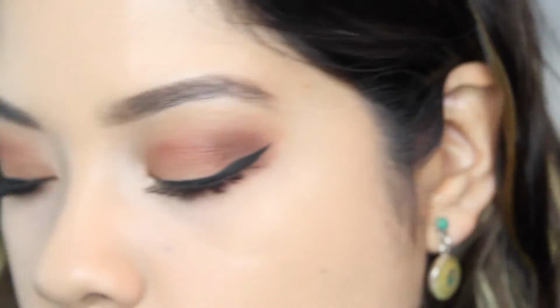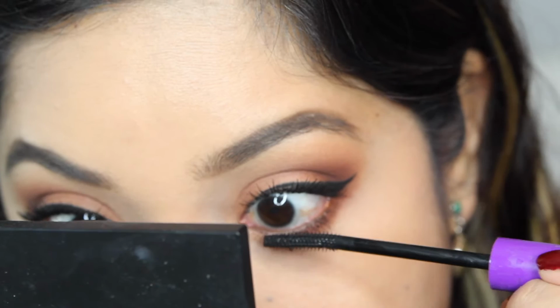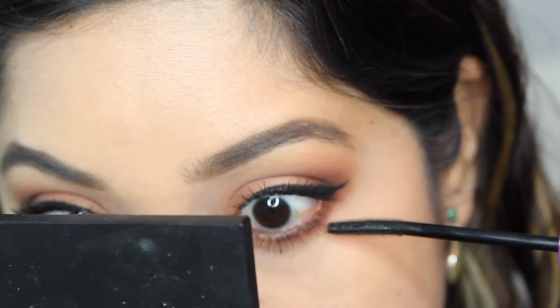Last but not least, for the eyes, I am going to be using my, of course, favorite mascara for my lower lashes, which is the Megalength mascara by Wet&Wild. Okay, so we finished the eyes.